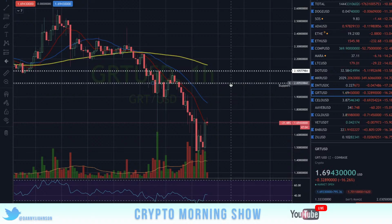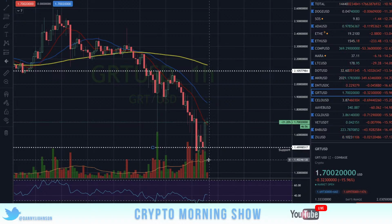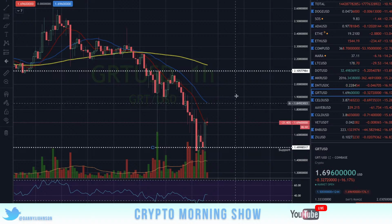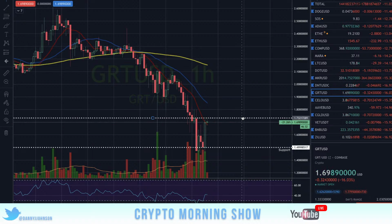Moving on to GRT USD. Again, this one's on Coinbase. We have the support level at, might as well say, 1.50. Psychological. Trying to break through right now. So all eyes will be on Bitcoin, as we're hoping the Bitcoin bulls can buy us up through all these resistance levels and moving averages that we have to climb through to get back on the right side of the trend. So resistance at 1.73.